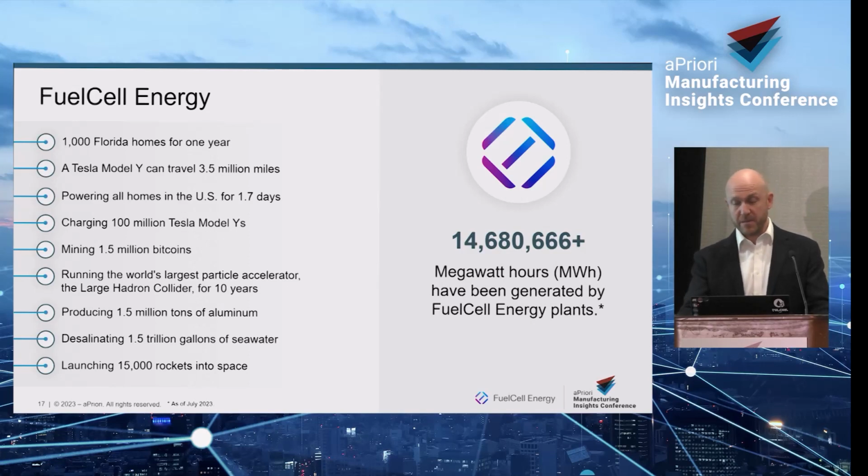So yeah, I thought that was a really impressive figure, and that was why I really wanted to have Ben tell FuelCell's story. I'm going to hand back to Ben now, because in the news recently was how FuelCell's trigen production system has really made a difference in your partnership with Toyota.